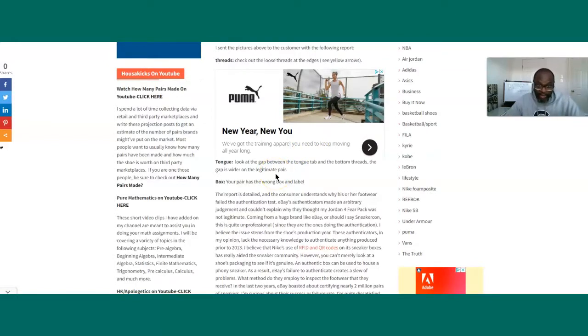I talked about the gap, I talked about the pair, so I gave him a detailed report to tell them, hey, listen, this is why I believe the shoe that you were sold is fake. eBay didn't do that with me. They didn't tell me anything. They just made an arbitrary decision. You just decide, oh, we're not going to pass the issue because we just don't feel like it.